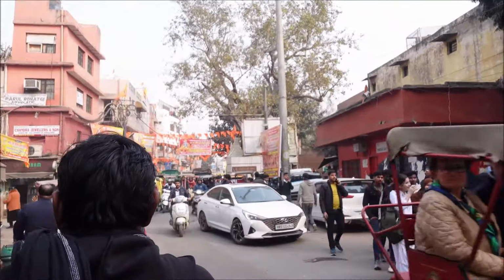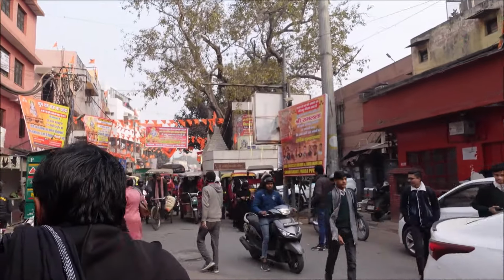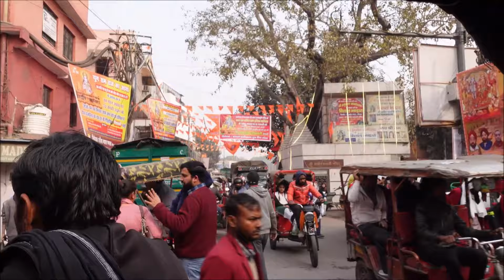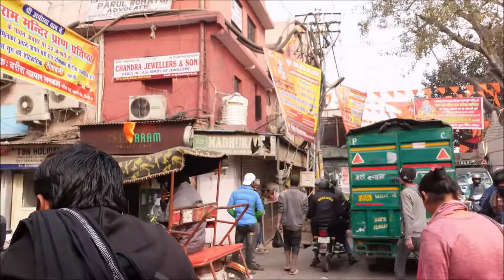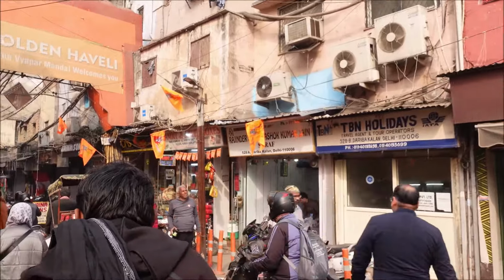Chandni Chowk is one of the oldest and busiest markets in Old Delhi. It is a historic street that dates back to the 17th century and was established by the Mughal Emperor Shah Jahan. The area is renowned for its bustling market, vibrant atmosphere, and historical significance.